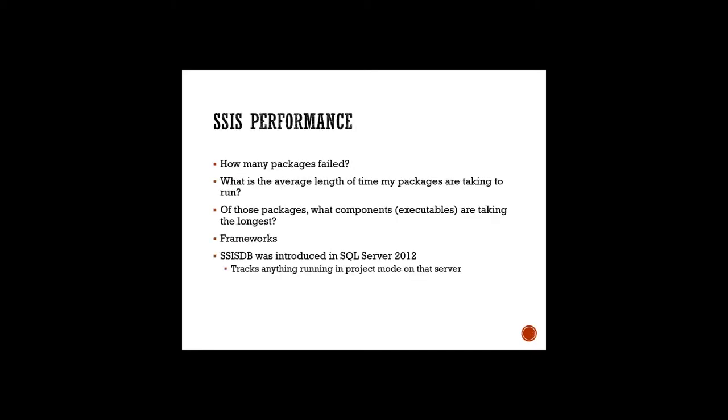When we're talking about SSIS performance, what are some of the things that we want to know? How many packages failed? What's the average length of time my packages are taking to run? And of those packages, what components or executables are taking the longest to run?